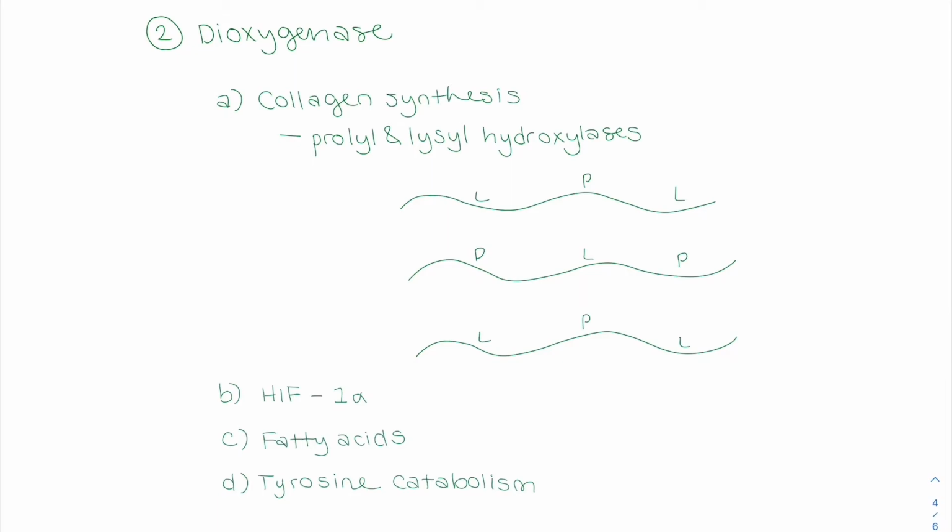Now we're going to talk about dioxygenases. One of the biggest functions that vitamin C plays is its role in collagen synthesis. I'm going to stop here for just a second. Vitamin C is so important for collagen synthesis. In fact, most of the important dioxygenases work as the hydroxylases in this collagen synthesis function. So when we have vitamin C deficiency, we're going to see poor wound healing. This is directly related to this collagen synthesis.